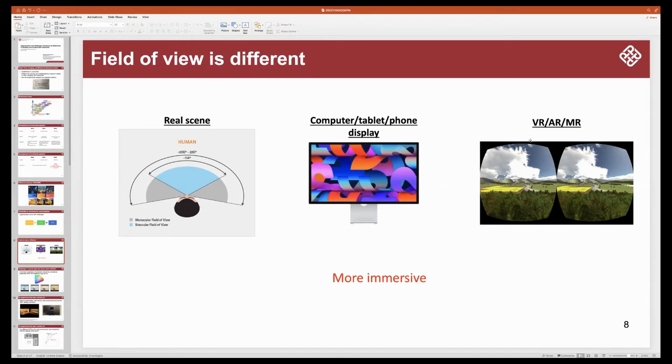But on the right side, you can see the scene we are seeing in VR, AR, or MR systems. You use two eyes to see two different displays, and the field of view can be larger than 90 degrees. For existing headsets like the Quest Pro and the Pico headsets, they can go to around 100 degrees of field of view. So we are becoming more immersive. This provides a very good, realistic experience to us, but it also introduces great challenges.